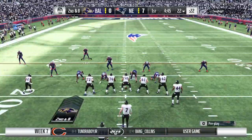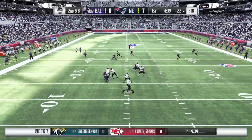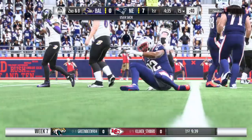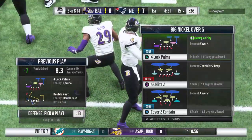All right, now, lucky 56. Now a shotgun snap as they'll look to throw. Flush to his right, and he's going to have to eat this one as down he goes. Jaron Reed breaking through to get him for a loss of 7.